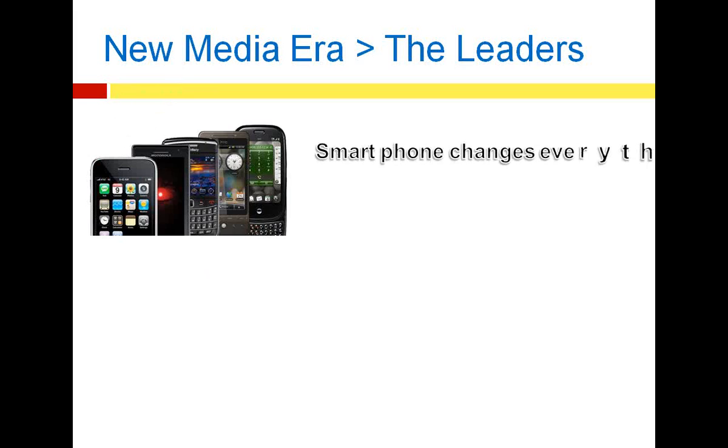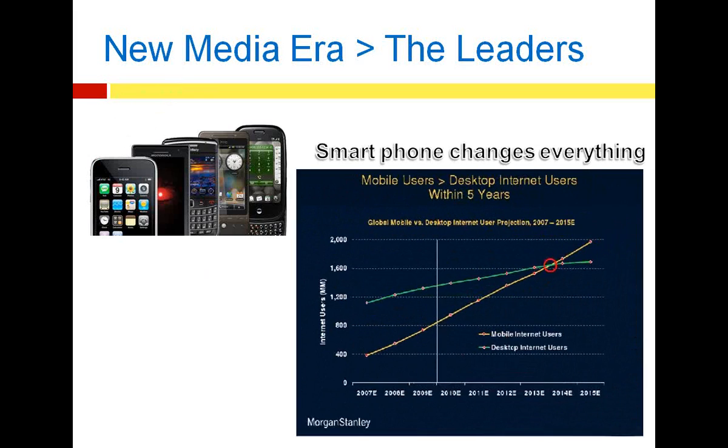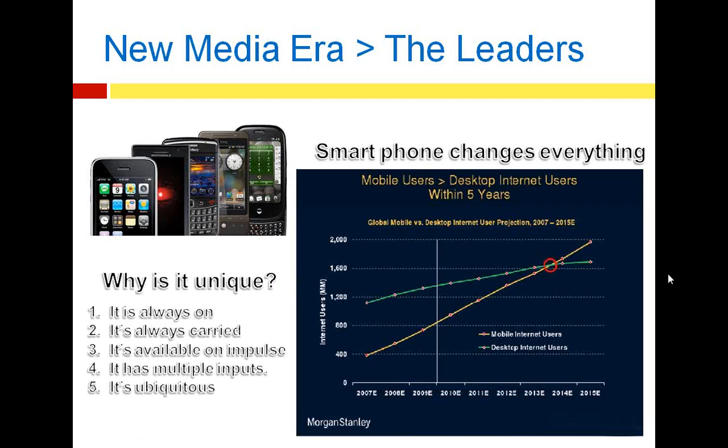So again, as far as leaders go, mobile, the smartphone, really changes everything. And we saw this graph a little bit earlier. It's taking over as far as access, and it's taking over the kind of devices that people are buying today over PCs. So why it's unique, a couple of things to think about. These are obvious, but when you think about them as a business strategy, it's important. It's always on. It's always carried.